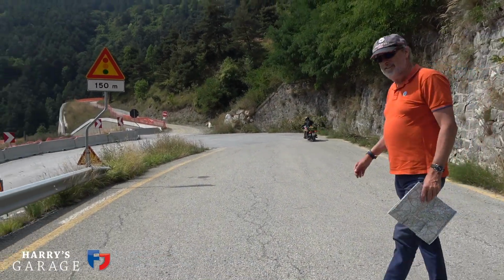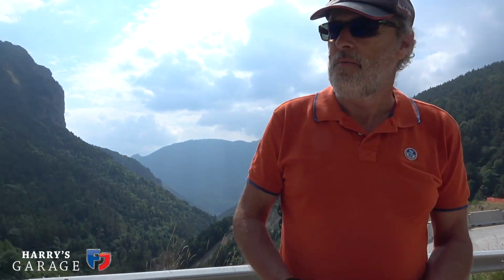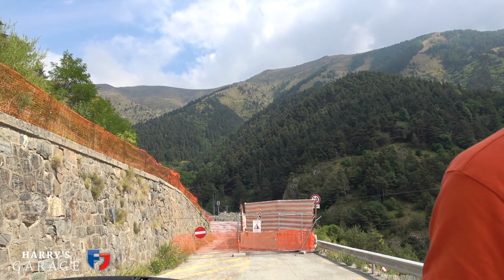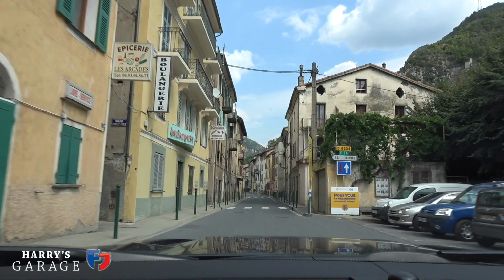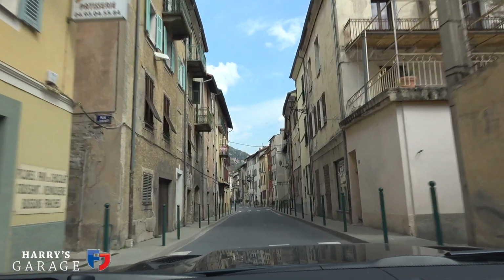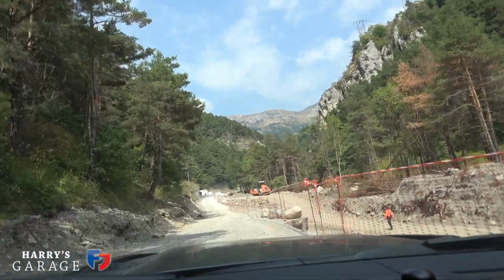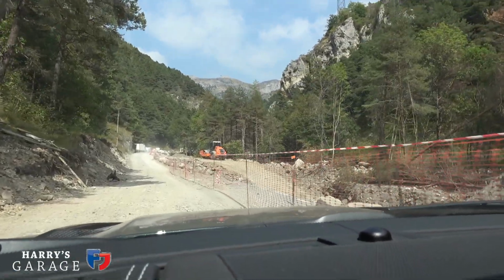I just can't believe what's happened. We have been met with a definitely closed road. These Swiss guys read it the same as me. It said the col was closed but the tunnel was open, and obviously not. And it's torturous, this route. I never wanted to do any of it again, and we've got to do the whole lot again.